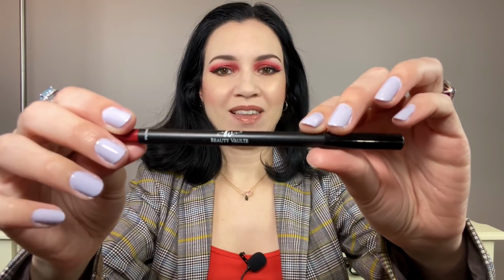The next item that's going to be staying in, this was for category 41, something difficult to pronounce, and that is this lip liner by Beauty Vault. I said in my last video I wasn't sure if it was Beauty Vault or Beauty Valte. I'm pretty sure it is Beauty Vault though. But anyway, I've only used this once. It is a red lip liner. I've only worn a red lip once in the last month.